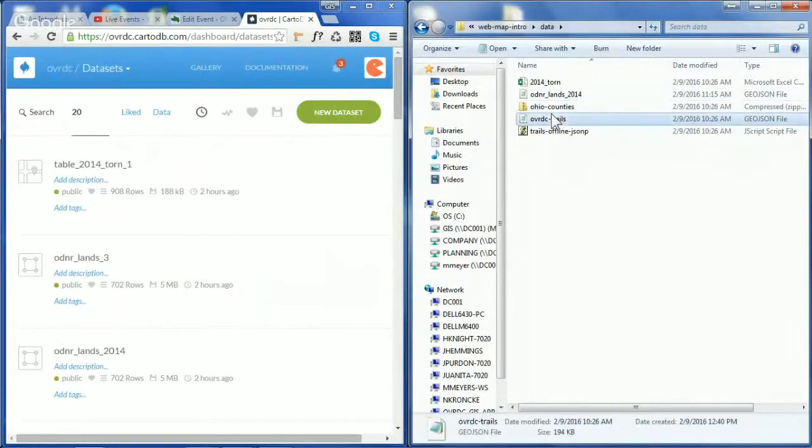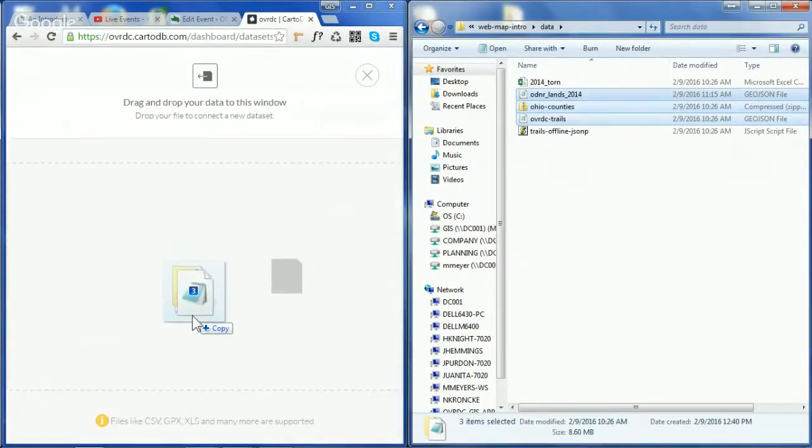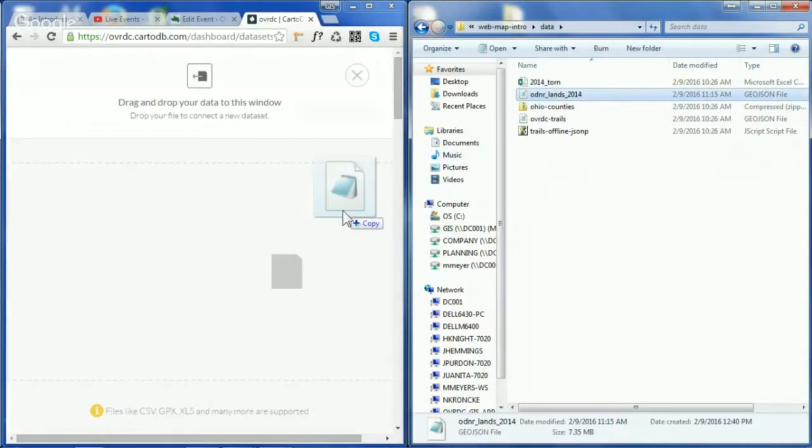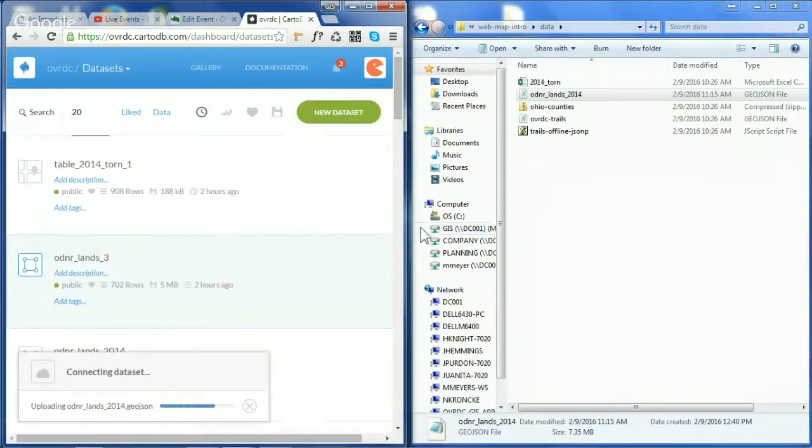we'll upload these, see if we can upload three at a time here. We'll upload the lands data. If you don't have data to upload, you can just connect a public data set.